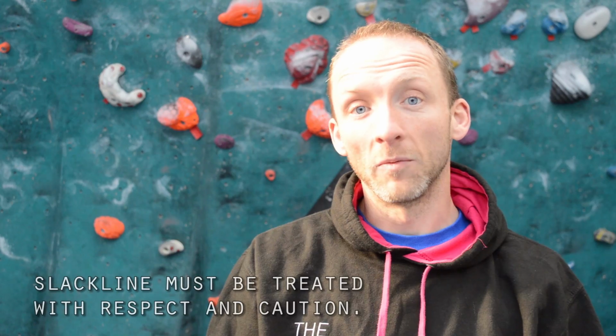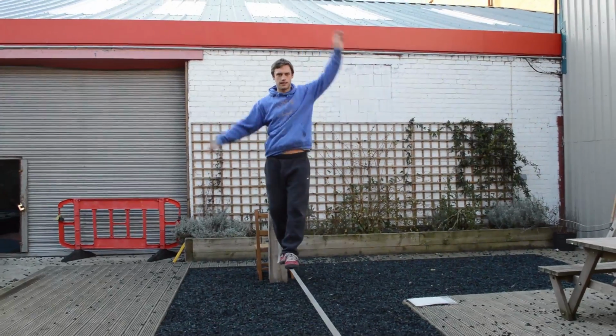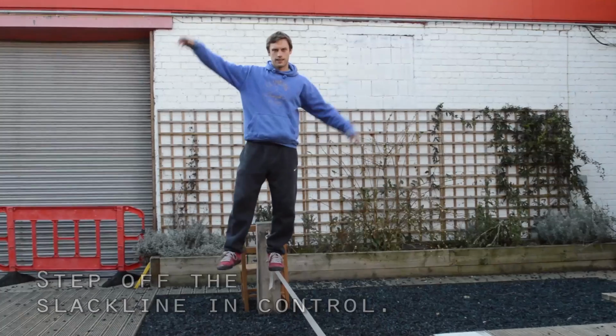The slackline is a brilliant, engaging and quite challenging form of balance. However, it's also highly unpredictable and needs to be treated with huge amounts of respect and caution. Always make your best effort to step off the slackline in control.